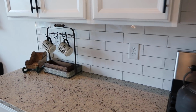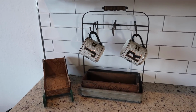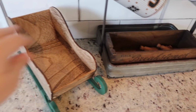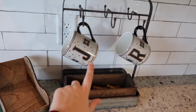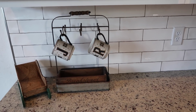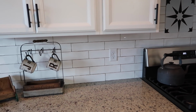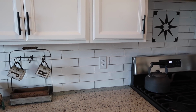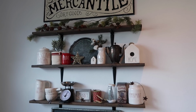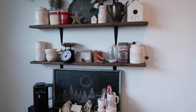And over here I just moved our coffee pods out of the way because my coffee display area is a little bit cluttered right now. We're actually out of coffee pods, but I do keep them in here. And I love these two mugs from Anthropologie. They just seem very Christmassy to me, and they kind of go with that star. I think they're kind of like the same vibe. And then over here is my little Rae Dunn display slash coffee bar area. And I am just so happy with how this turned out for Christmas this year.